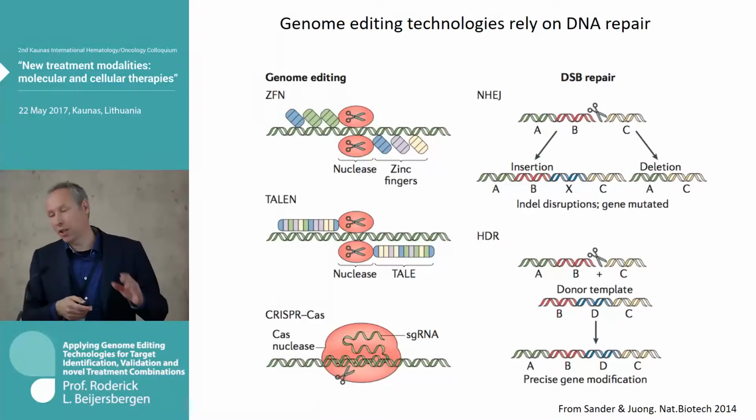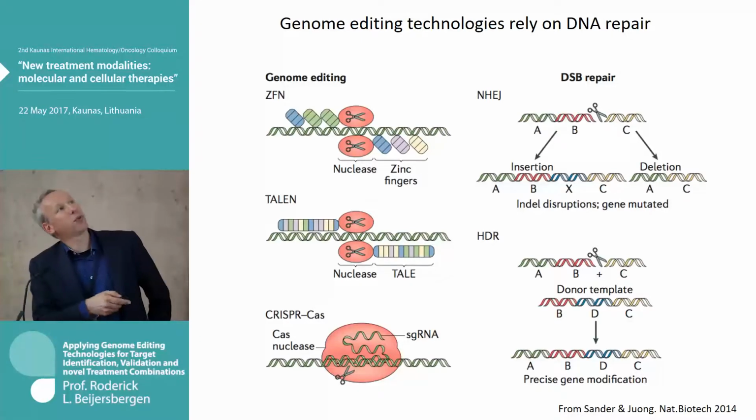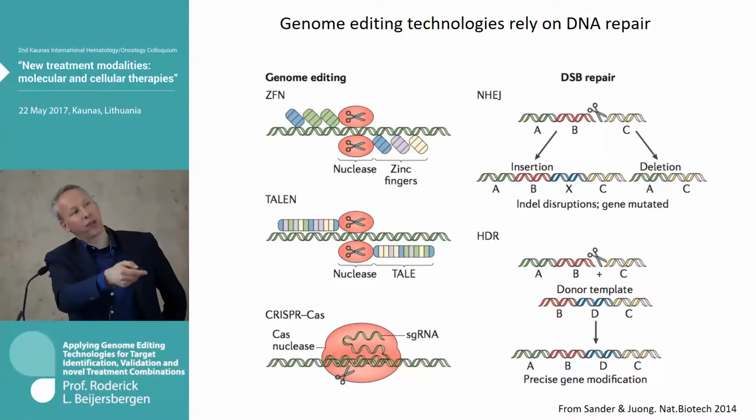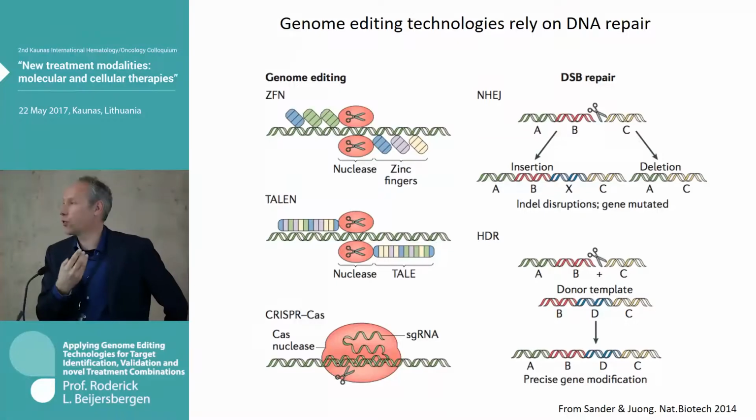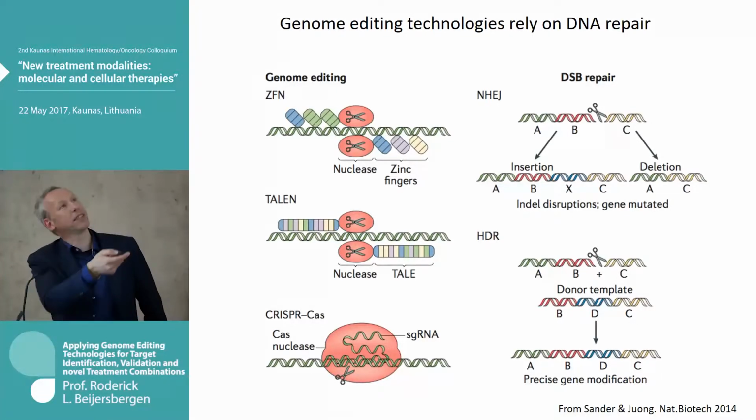And of course, these genome editing technologies really rely on DNA repair. So what you get, of course, I illustrated for all techniques, you get a double-strand break, a cut in the DNA that has to be repaired by the cell, because cells cannot live with double-strand breaks. So what they normally do is they have two ways of repairing this. This is non-homologous end joining or homology-directed repair.